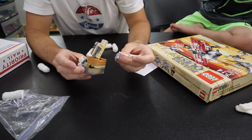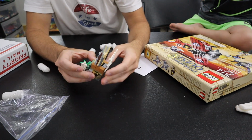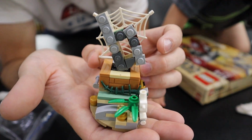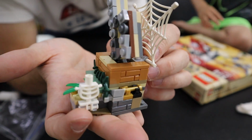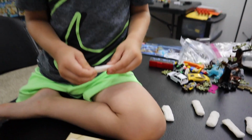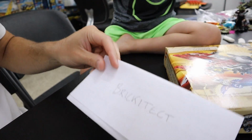Where did this come from? Oh, it's probably on the back. Yes. Oh, yeah. Check that Brickitect Journey logo out. It's the scary Brickitect. That's super detailed. I love that. You guys can probably guess what Clark Man's doing. Smushing these. Of course. We've got a letter here with this, thankfully.